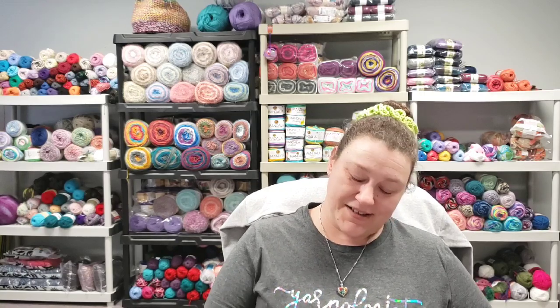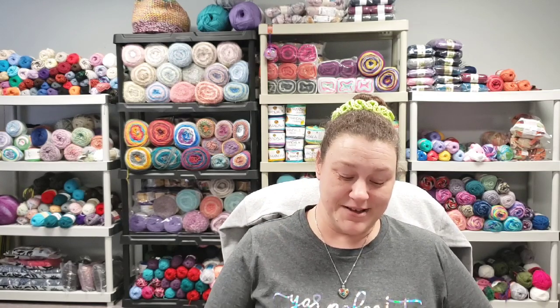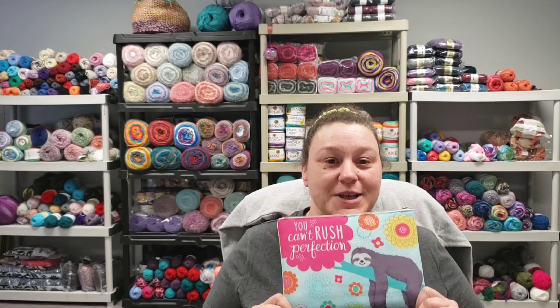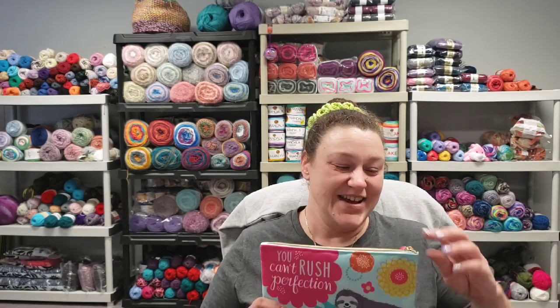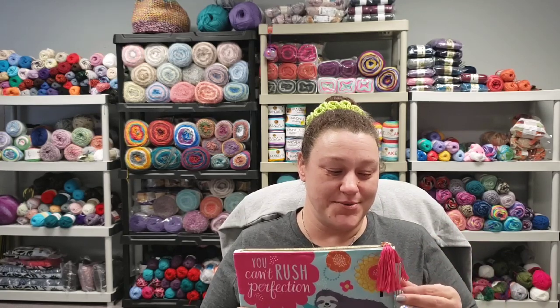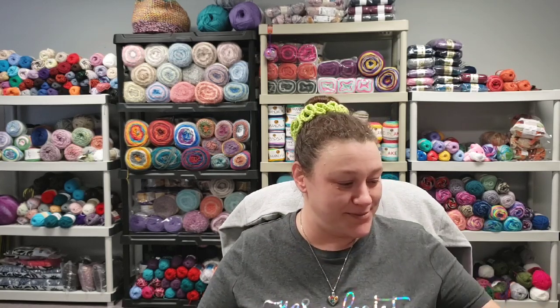And this one, I don't know if I have the heart to give this one away because I do love it, but I am going to because it is for a good cause. You can't rush perfection. Look how flippin' cute that little sloth is just hanging out on the tree. And then it's got this pink little tassel, which again, I think is adorable. And I know who's getting this. I just have to send them out.